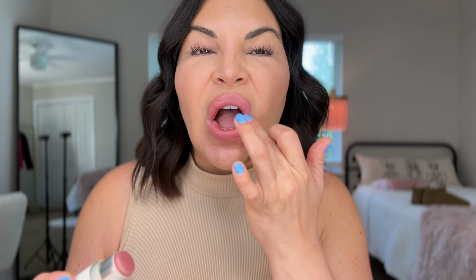Look how beautiful this is. It's so pretty. And you can throw a gloss on top if you wish, if you're a glossy kind of girl. Just love it. So pretty. At last, ULTA. You can't go wrong.